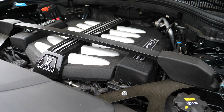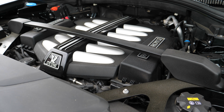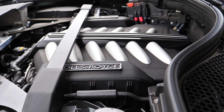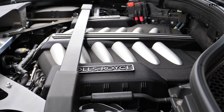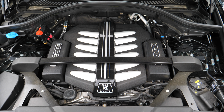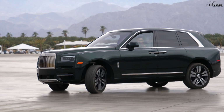Under the hood of the Rolls-Royce Cullinan is a beautifully crafted, handmade, British engineered... It's a BMW, Nick, a BMW underneath. BMW engineered V12 engine, outputting 563 horsepower. The best fuel economy you'll get out of this, traveling downhill with the wind behind you, is just around 20 miles a gallon. The engine, very powerful, very beautifully made.